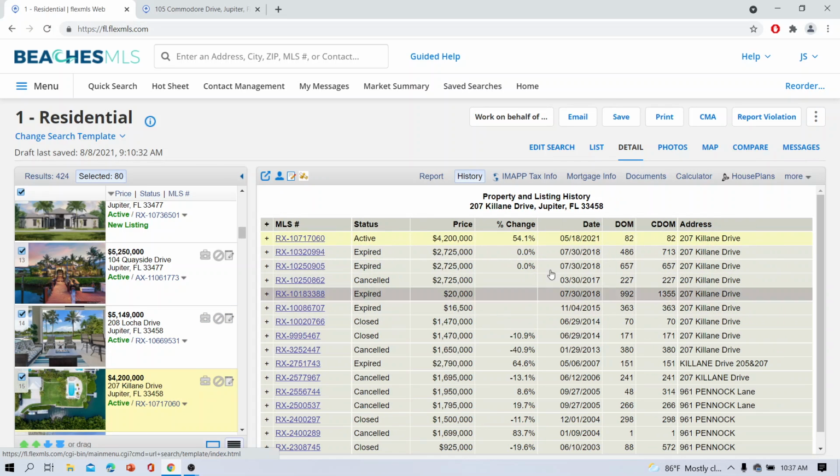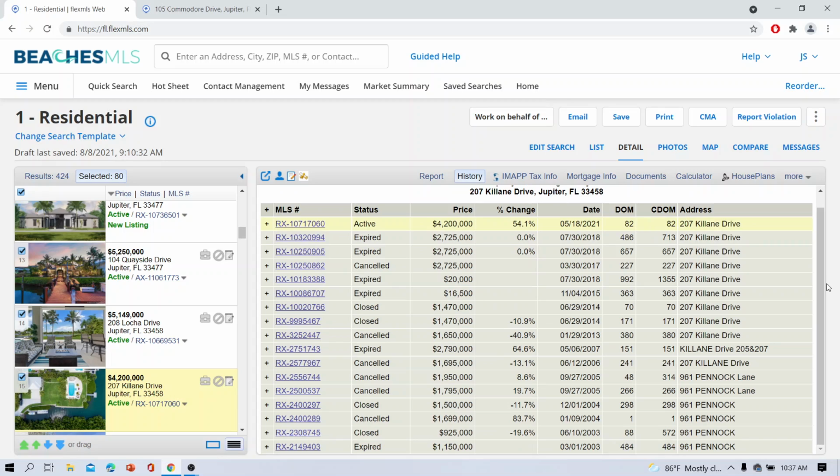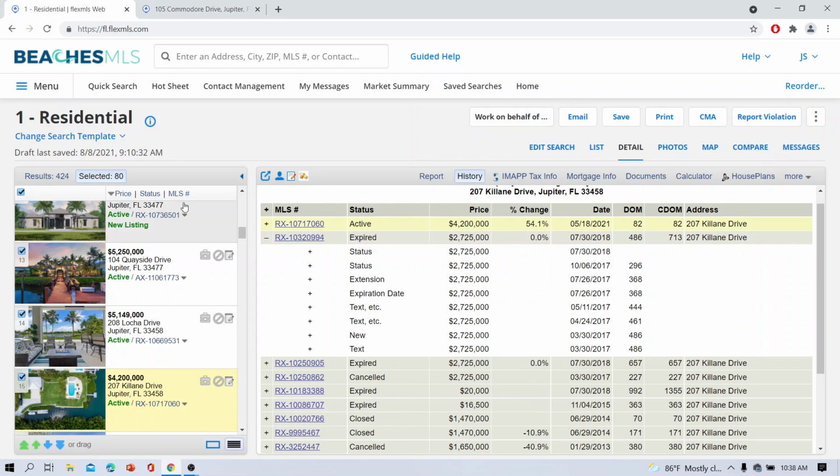Okay, here's one. Here's a long history here. What happened? 1,100,000. Someone paid for it in 2003. And it stayed in the 1 millions all those years. In 2017, they tried to get 2.7 million, but it canceled, expired. So nobody was buying it at 2.7 million in 2018. But it's 2021 now, so let's double that and ask for 4.2 million, right?